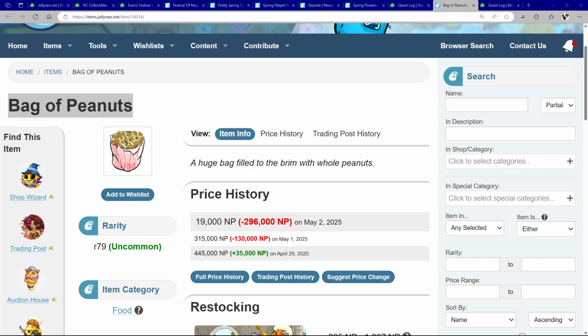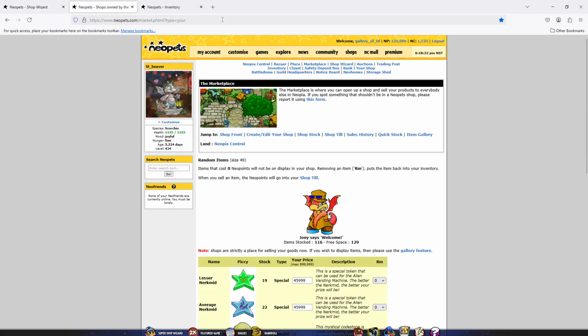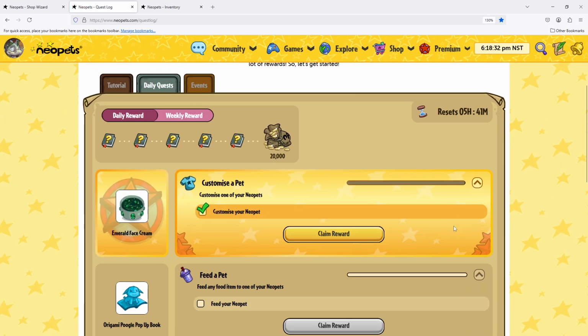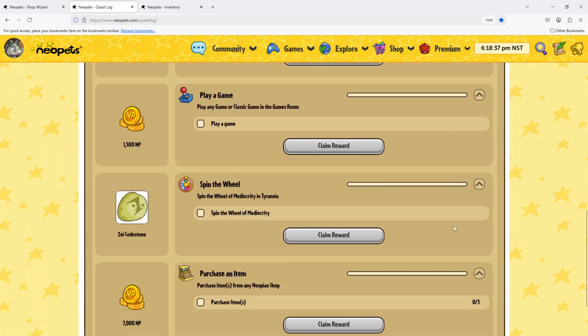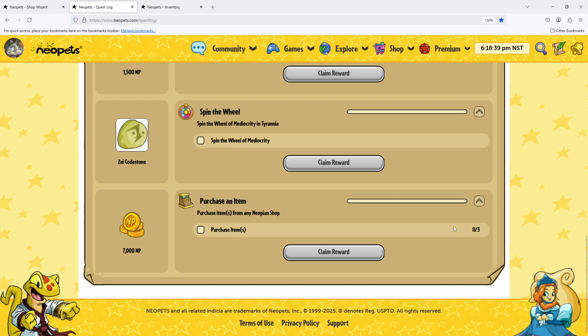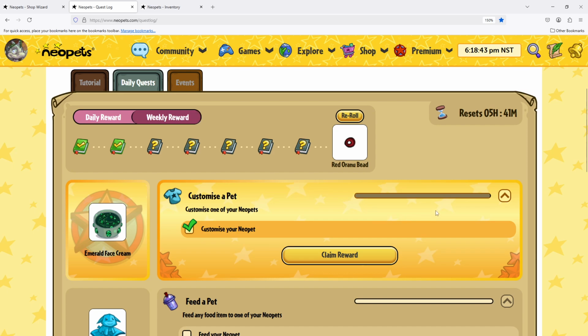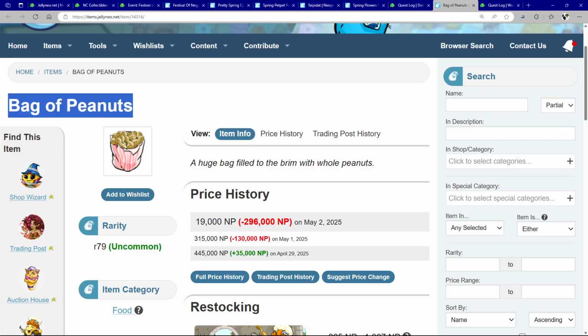I'll tell you right away, I don't have that. I didn't get that under my quest log whatsoever. Where's my freaking quest log? Let me bring it up and just show you this quickly. There you go. I got an Emerald Face Cream, Origami Pugo pop-up book, 3,000, 1,500, a Zai Codestone, and a 7,000. So nowhere remotely near that. Like I said, I rolled my weekly reward right before it changed, hoping that maybe the beads wouldn't show up this time, but they did show up. So I got this red Oranu bead.